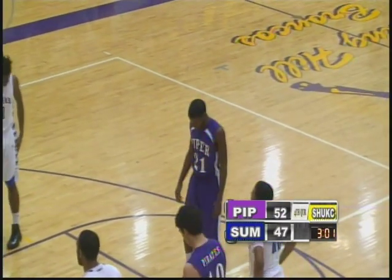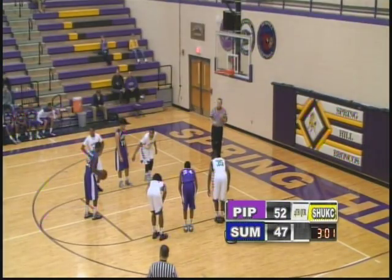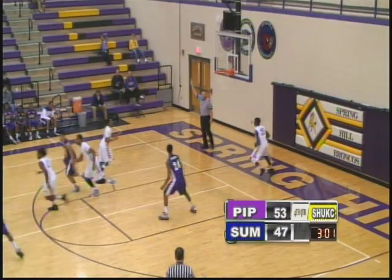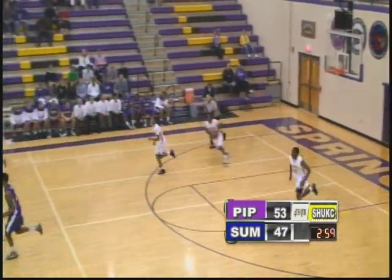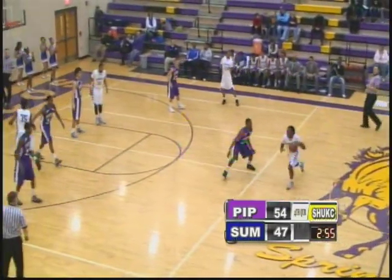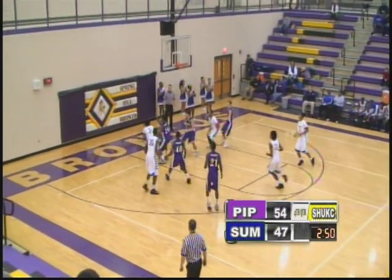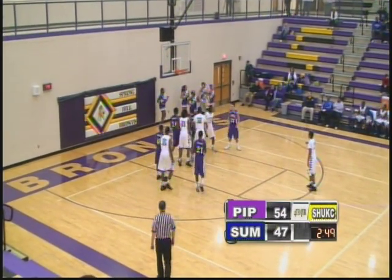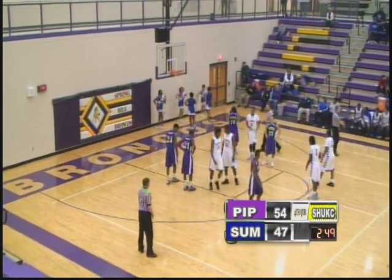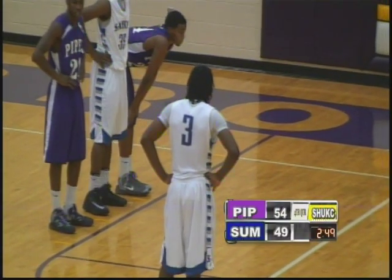Tyrone Jennings makes the first free throw to extend the lead for Piper. Sumner going on a little bit of a drought here on offense. A little frustration by Tripp. Second free throw is good. Final 3 minutes. Garvin back in the game with those four fouls. Tripp drives the lane. Good. And count the bucket. And one. Makeup. Good senior, makeup for a mistake.